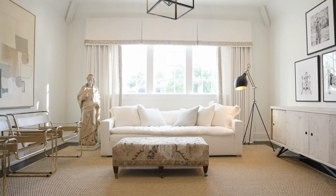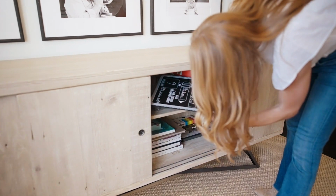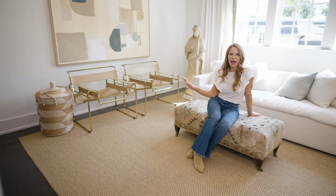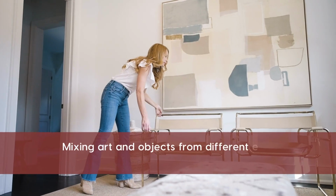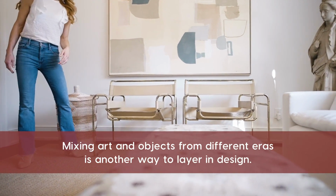We have a huge piece of furniture that's all toy storage, game storage, super convenient. It's in between the kids' rooms. I have these great mid-century chairs that I absolutely love. Big painting by Jennifer Gibbs that adds this kind of modern aspect to these more old traditional pieces.